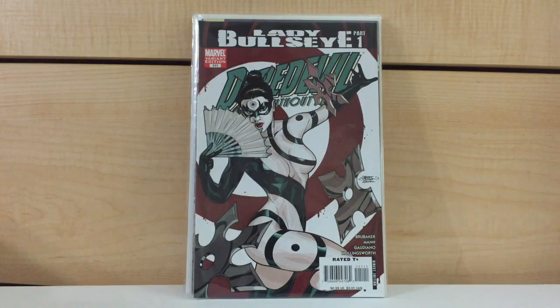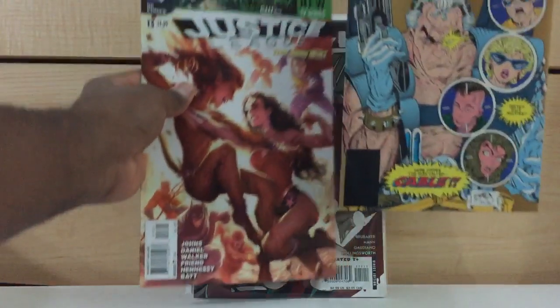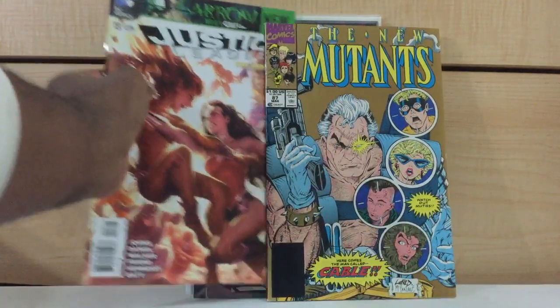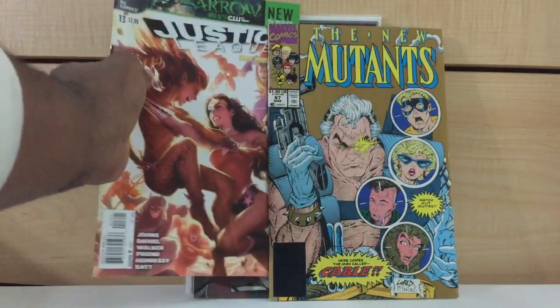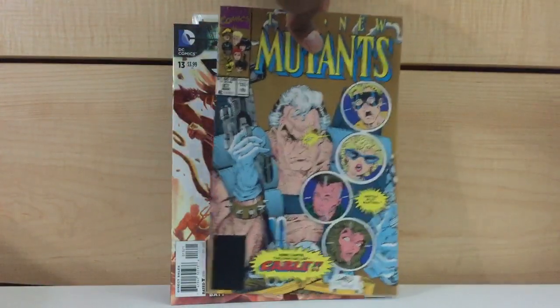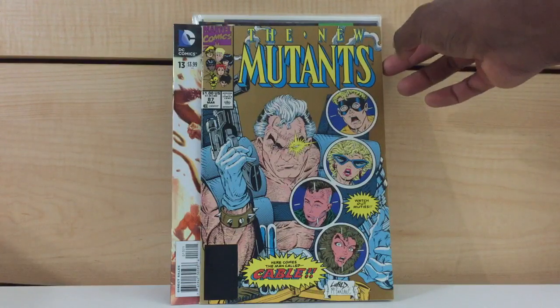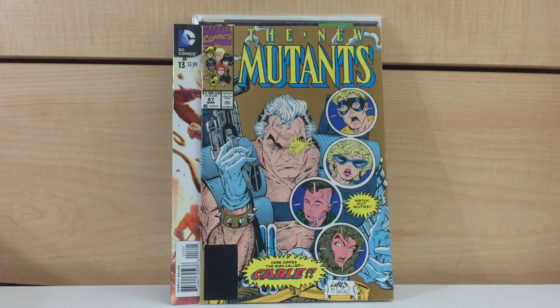All right. Now I'll show you the other two books that I bought. I got New Mutants number 87, the gold variant. This is the second print, and I actually have a copy that I bought a long time ago, back in the 90s when this book was totally out of reach. It was around $50, and at the time I couldn't afford a $50 book. So I bought the gold second print, and I read it so many times that it was just totally beat up.